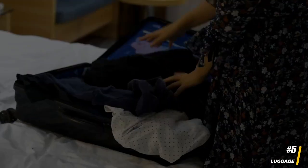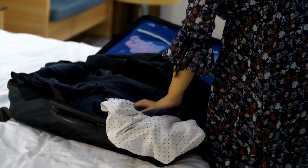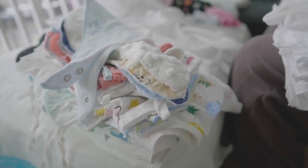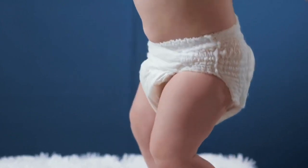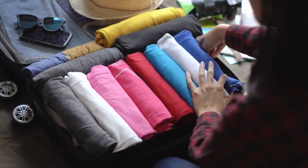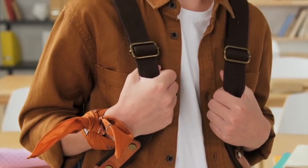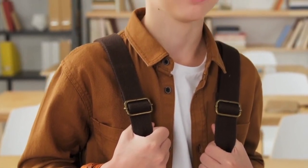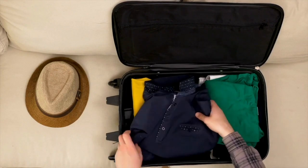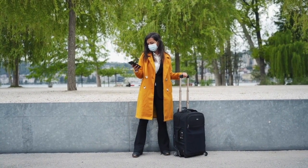journey. 5. Luggage. Selecting the right luggage can significantly simplify your travel experience when accompanied by kids. Diaper bags are excellent choices, even if your child is out of diapers, as they often feature multiple compartments and convenient organization. Crossbody bags offer ease of access to essentials, while backpacks distribute weight evenly, making them comfortable for extended use. Wheeled backpacks combine the benefits of a backpack with the convenience of wheels, reducing the strain of carrying items.